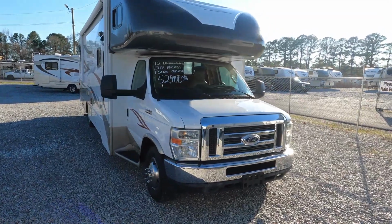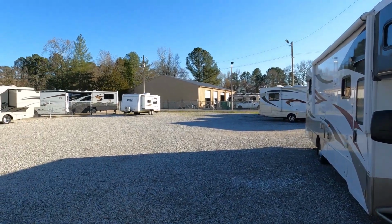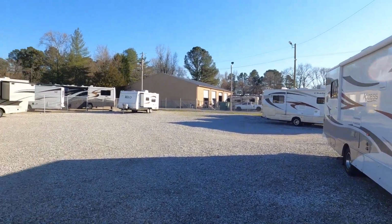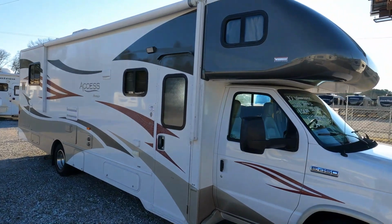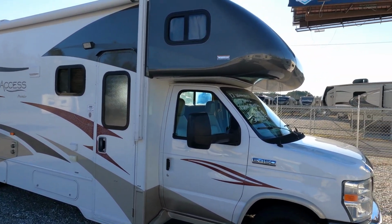And of course, you can see with deals like this why we're so low on Class C inventory. I had this whole lot filled up with Class C's just a couple weeks ago, and I'm down to maybe 10 right now that haven't already sold. And this Winnebago Access, of course, is definitely a higher end one. This is the Access Premier.